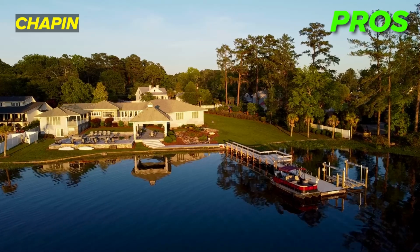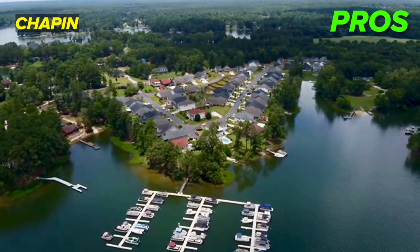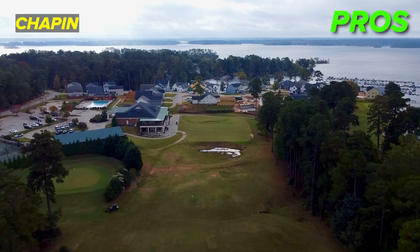Either way, the pros. So there are tons of Lake Murray waterfront homes and deep water access in the Chapin area. You have a lot more affordable lake neighborhoods than we typically see on the Lexington side. As well, you have the one and only golf course neighborhood on Lake Murray, Timberlake.